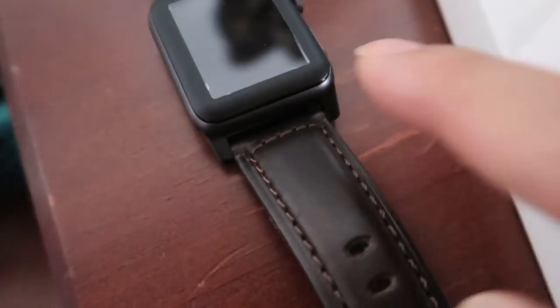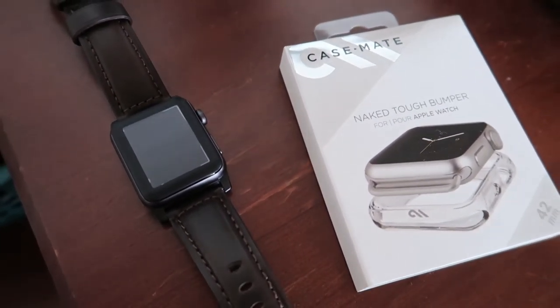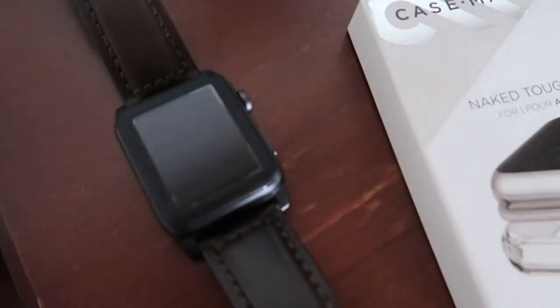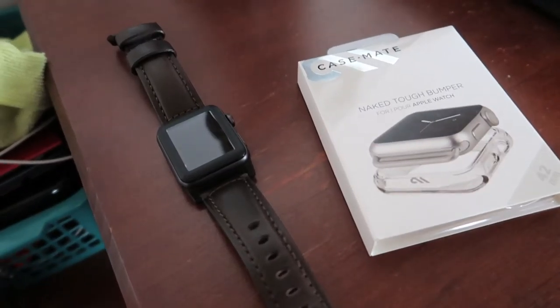I just think because it's really small and it just doesn't stick on as well as it would on the phone. I don't know. But we'll see how this works. Let's see how long this lasts. But I hope it lasts because he spent like $60 just for the protector. Crazy.